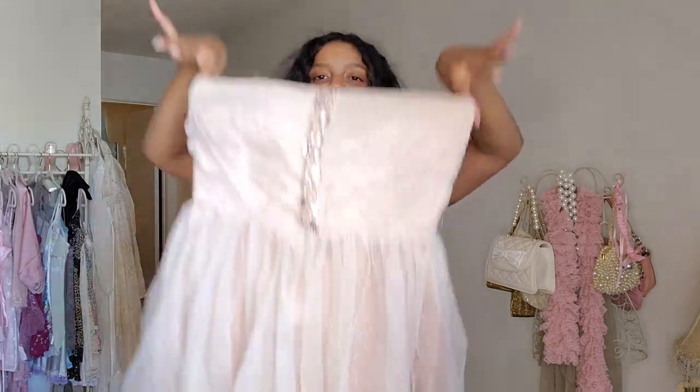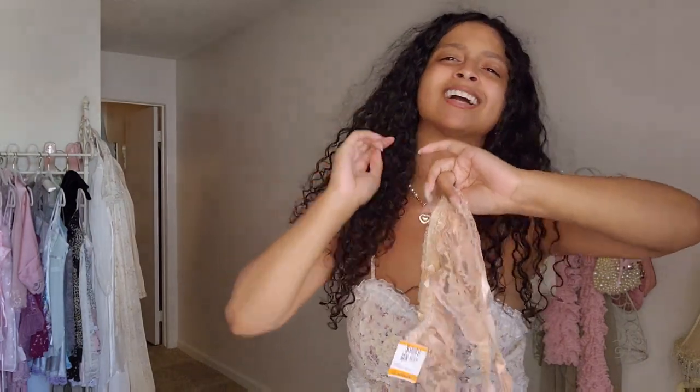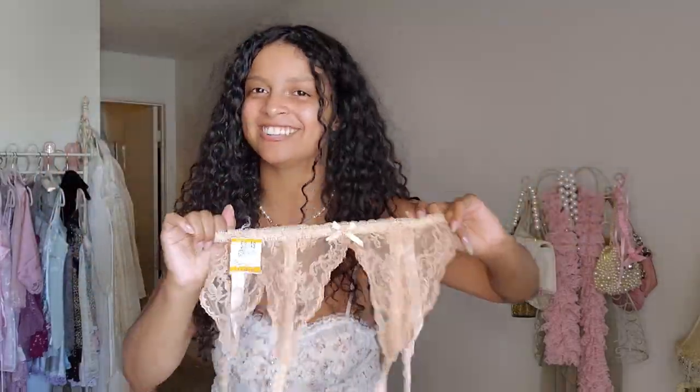I cannot wait. Then I ended up picking up this really cute undergarment. I forgot exactly what you call these things, but you wear them and then you attach them to your stockings underneath. I forgot what it's called. I don't think it's a garter. Is it a garter? I don't know. I know what to do with it. I just don't know what it's called right now, okay?